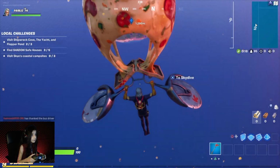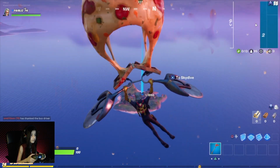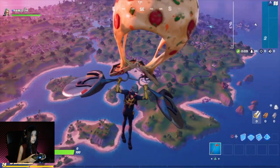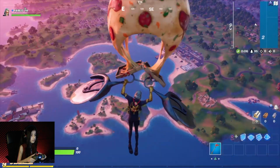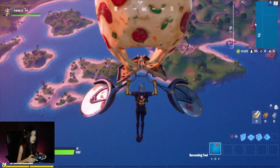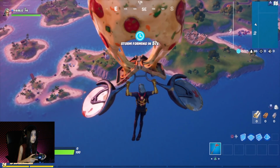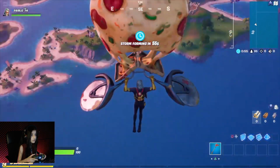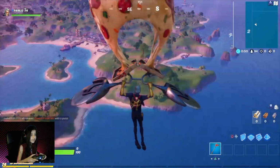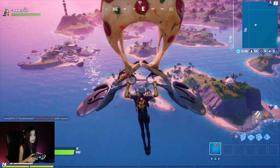You can see the splashes go on the screen too. Why can't I go front? Oh no! Oh my god, check that glider out though. It's really nice. And you can see when it goes sideways, the blade goes that side, and when it goes this way, it goes to the side.